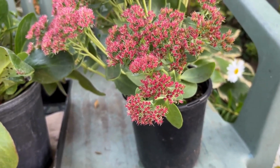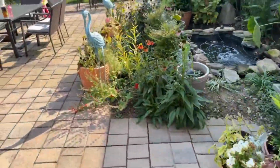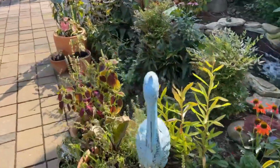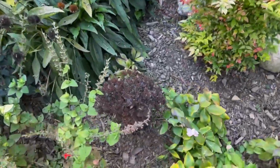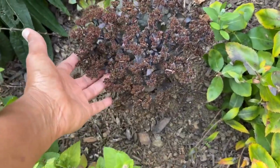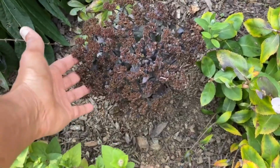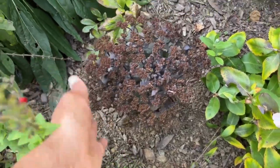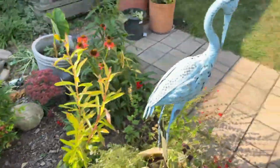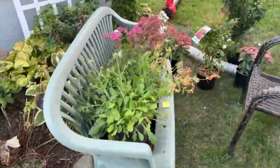If anything, spring. I have the black Joy Sedum from Proven Winners. Let me show it to you if you haven't seen the video. That one I definitely will be propagating next year, because I find it such an unusual find. I found it at a private garden center and I just had to have it. So I will definitely be propagating this guy here. But the other ones, you can find them at your local garden center, at your big box store.